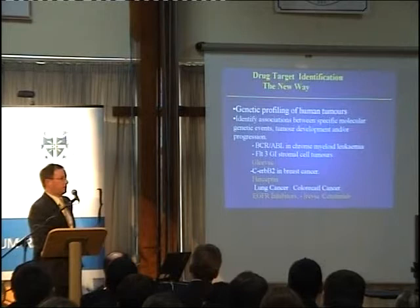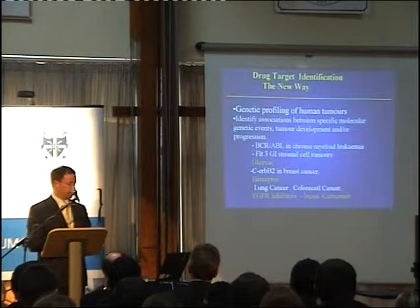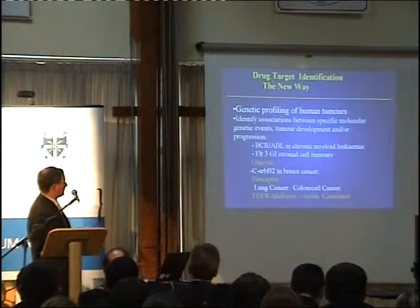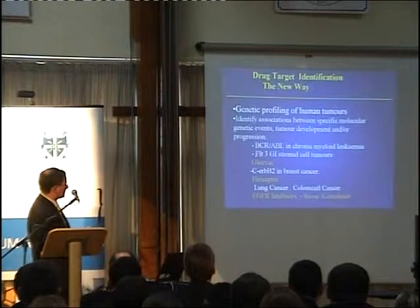Well, in a very, very short period of time, what we've now begun to do is take the genetic profile of tumors and identify associations between molecular genetic events, tumor development, and progression, as I've outlined. And already out of that, we have a number of drugs which have revolutionized certain diseases, such as chronic myeloid leukemia, where there's a fusion protein called BCR-ABL, and also GI stromal cell tumors, which had no treatment 4 or 5 years ago.